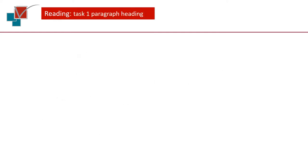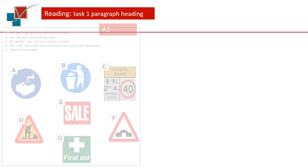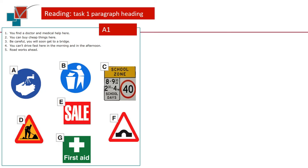So let's look at the specific tasks. As I said, there are three tasks. We'll start with task one. Normally, task one will be paragraph headings, but at A1, that's slightly more difficult for the students. So the exam board, very much focusing A1 at the younger learner, has devised a test which simply means matching the pictures to the short reading description.